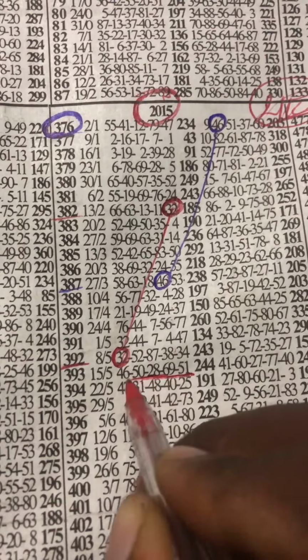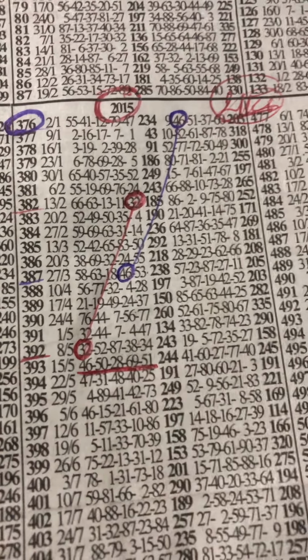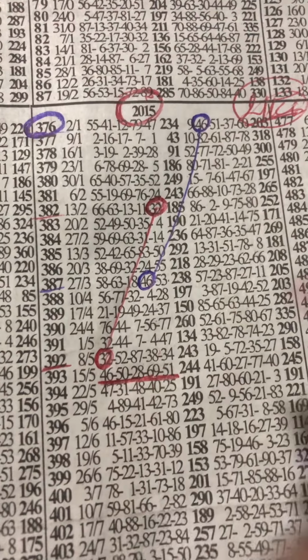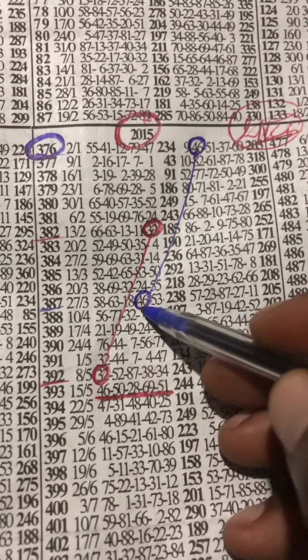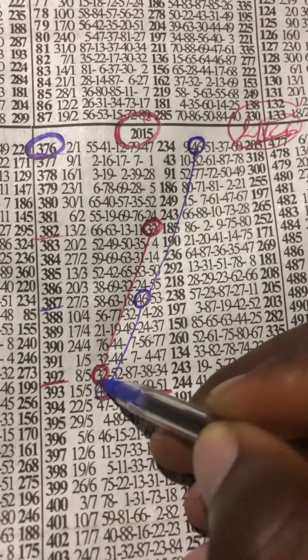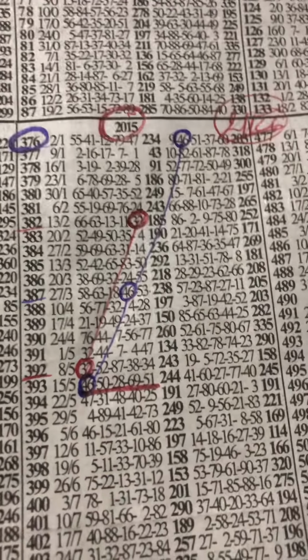Simple two-show. But the first one produced only banker, and then the second one, which is the current, produced two-show. So take your time and then you understand. So now, the key is saying that this 46 that jumped, go and then jump back as a free banker. 46. Have you seen it? 46. So now let's take the current.